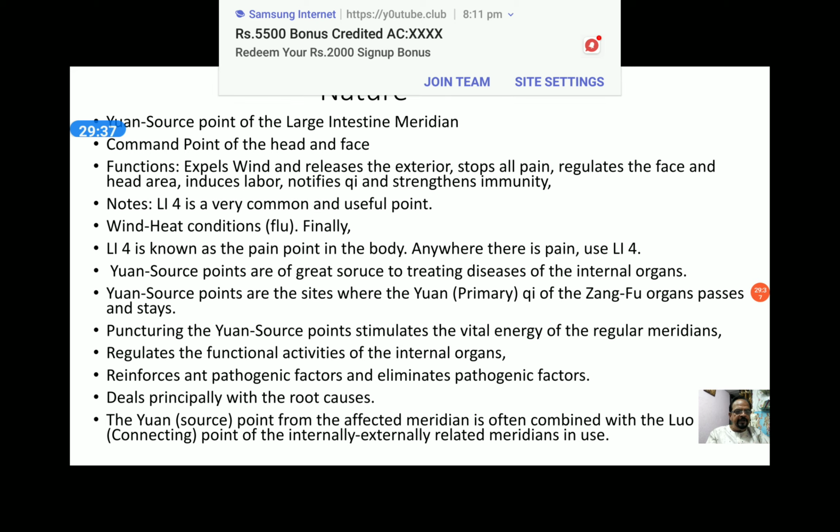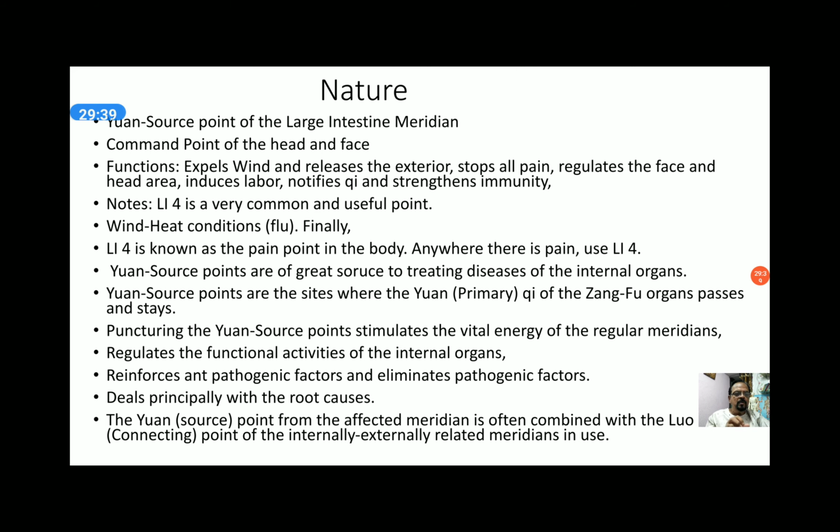So this point helps us to control the extraordinary homeostatic fighting, so that during the time of fighting there should not be more damage. That is happening by applying this point. Yuan source points from the affected meridian are often combined with the Luo connecting points.